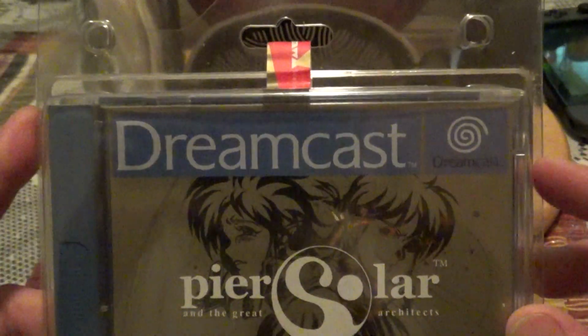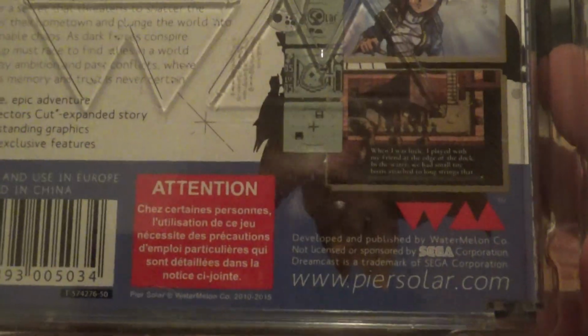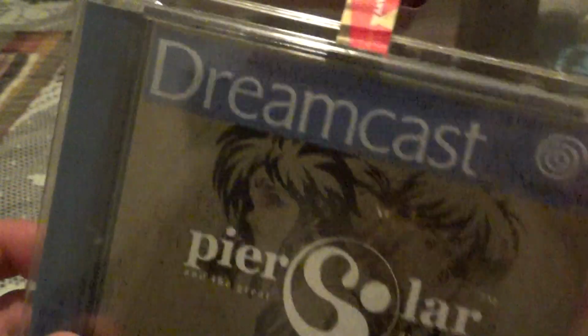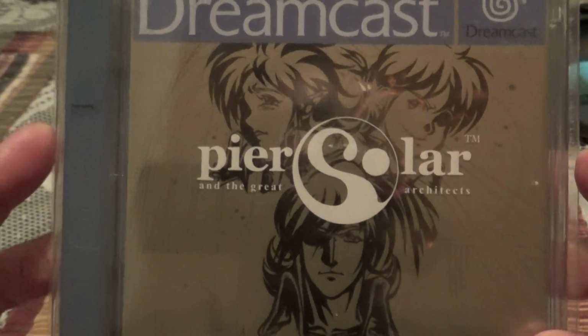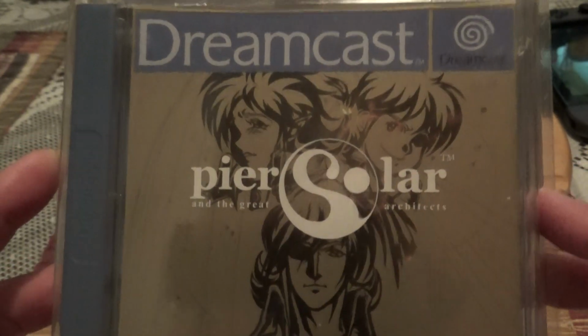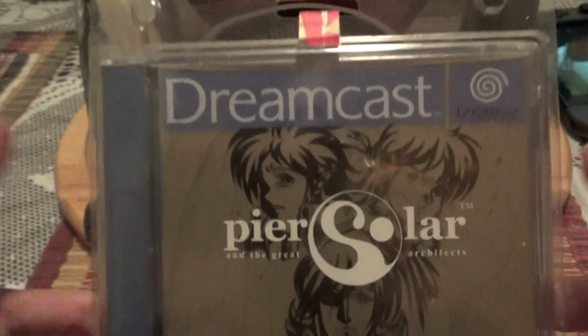A really cool looking RPG that I've always wanted to play for the Dreamcast. But this is actually the European version. Now, there's no big difference. I researched it on the main site, and they say there's really no difference, that you can play it on any console, whether it's Japanese, American, or European. But there's an interesting story behind this one.